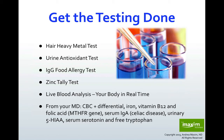A zinc tally test is also important for identifying if you directly are absorbing enough zinc or minerals in your body, and indirectly I sometimes use it to see if there's enough stomach acid. Live blood analysis, which is something that I personally do in my office to see exactly how healthy the red blood cells are. Is there any underlying infections present? Is there signs of leaky gut or large food particles in the blood? So on and so on.